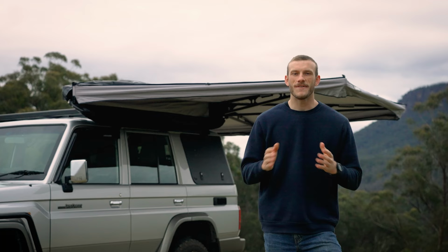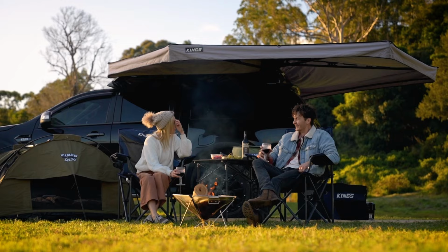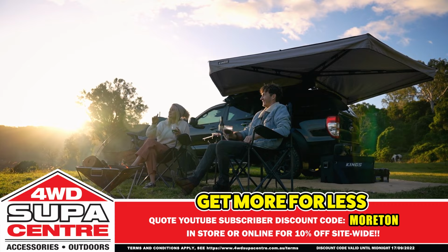The Adventure King's 270-degree freestanding awning is your ticket to the quickest and easiest shade and shelter solution for your next adventure outdoors. It's packed full of features and it's built for the extremes, so we reckon it's about to become an Aussie campsite favourite. Now come along with me and I'll show you all of the incredible features that I know you're gonna love.